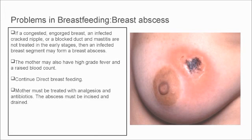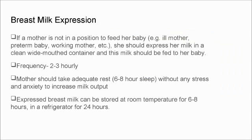Let us discuss breast abscess. If a congested, engorged breast, an infected cracked nipple, or a blocked duct and mastitis are not treated in the early stage, then an infected breast segment may form a breast abscess. Mother may have high grade fever and raised blood count. Treat with analgesic and antibiotic, and mother should continue breastfeeding.